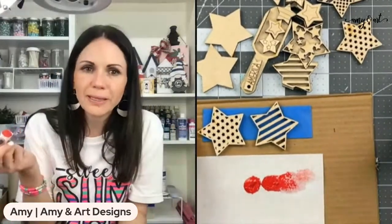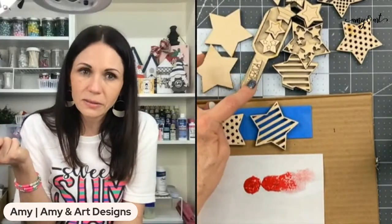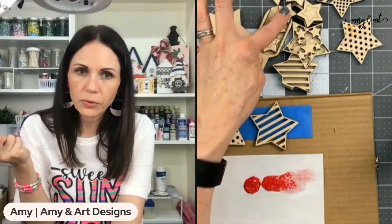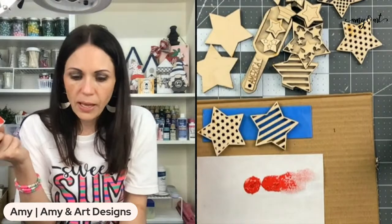You think the scoop should be red? That's what I'm thinking, Jen. I think the scoop should be red. I think this should be white and then blue, white, blue. Black scoop.